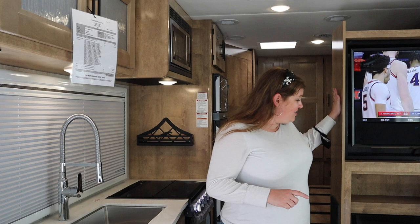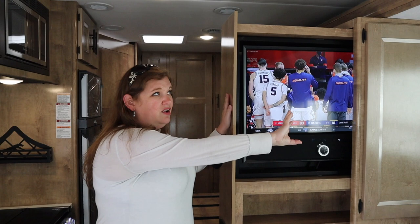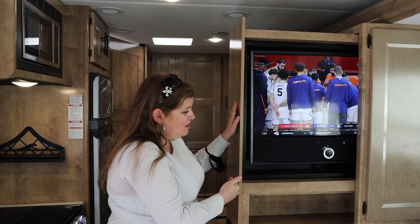Coachman Prism 24SE. So this is a unique floor plan for this right here. This piece right here slides into the wall, which is a part of a full wall slide. But then when you're stopped, this comes out and has your TV and a fireplace.